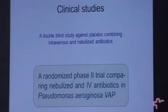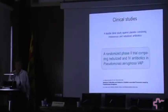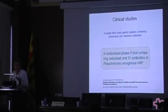Okay, this is the first study, a short series, suggesting that combining nebulization and intravenous administration might be associated with a benefit. For me, it is not extremely convincing because this study has an obvious methodological limitation. So we performed a second study, a randomized phase 2 trial. We compared nebulized versus intravenous antibiotics for treating ventilator-associated pneumonia caused by Pseudomonas aeruginosa in a series of critically ill patients.